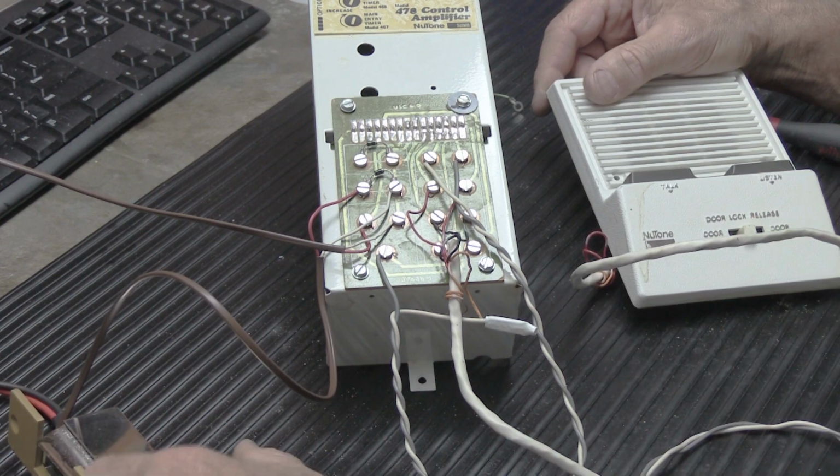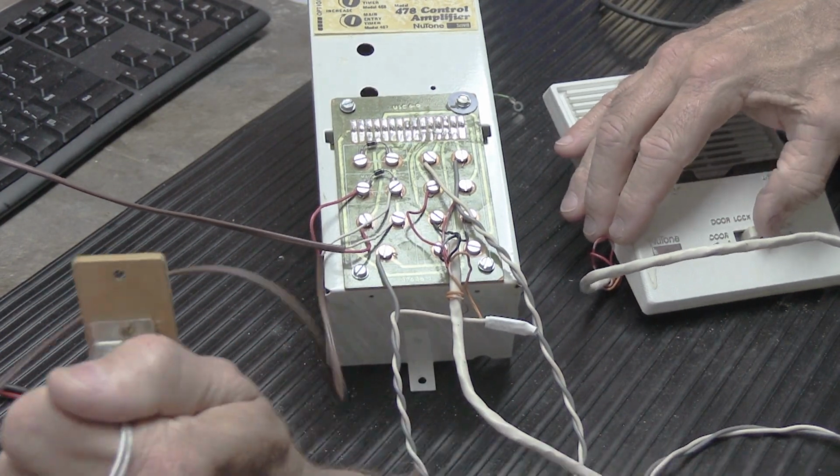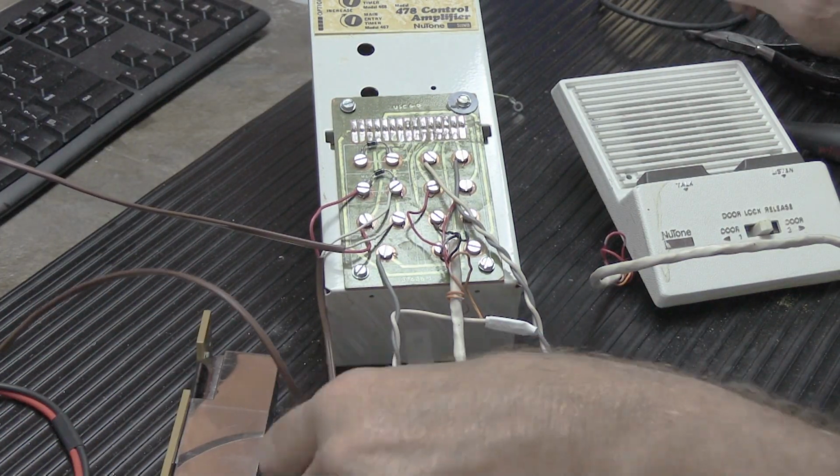It's vibrating around on the desk some. See if we can do it this way. There we go. That's better. All right. That's the way it's supposed to be done.